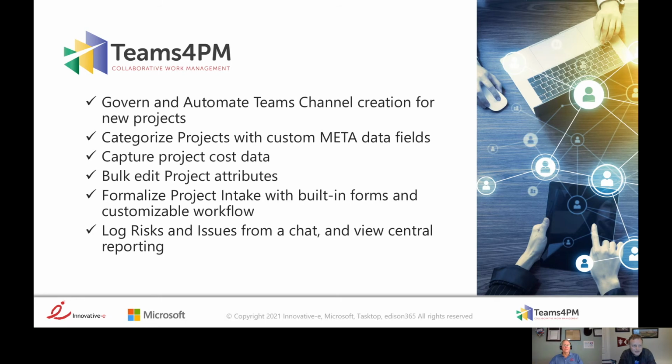So what we do is organize and govern that initiation. You fill out a form, and you can put that form through a workflow if you want to collect different data in different places. That's just using Power Automate to do that workflow. And when you get to a certain point in that workflow, that intake, we're going to create the project channel and instantiate all the tabs that collect all of the data, because we need to do that uniformly in order to collect the data in a meaningful way.